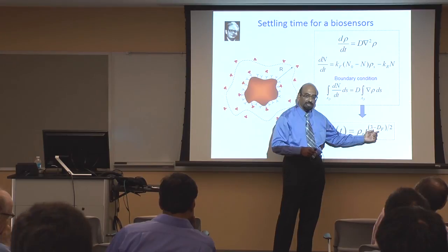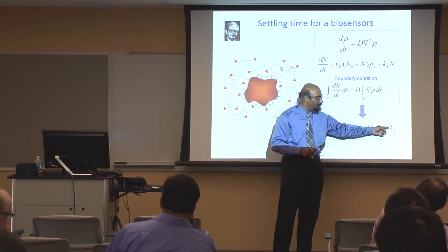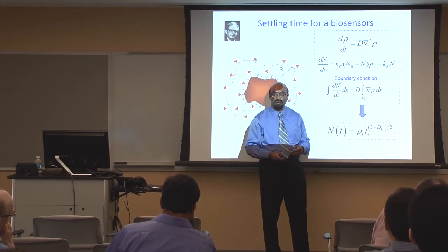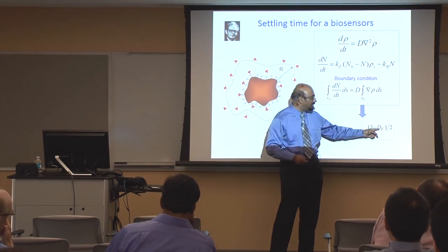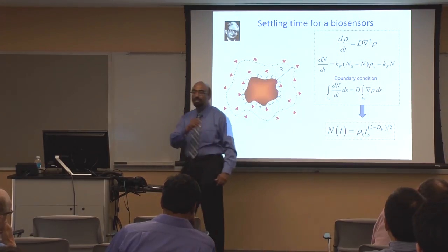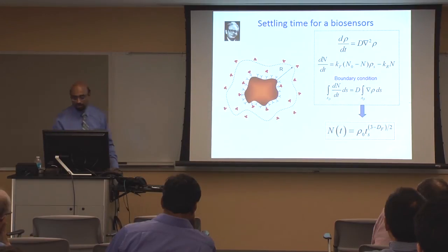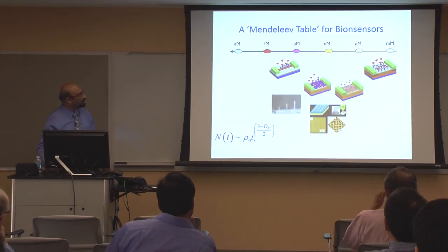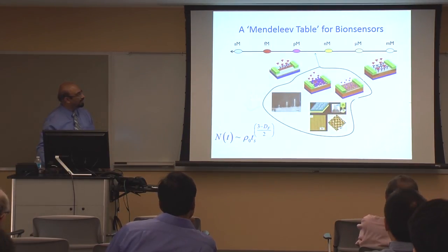So if it's a two-dimensional one, you will have (3 minus 2) divided by 2, which would be the square root of Ta. That's the diffusion slowdown. For cylindrical sensors, df is 1. So there is no diffusion slowdown associated with cylindrical sensors. So essentially, in one line, you can solve this entire problem. And then what it allows you to do is to organize all the sensors in the field.